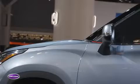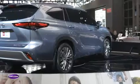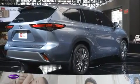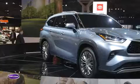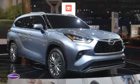Now, there is a Highlander hybrid again, like before, but it loses the prior generation's V6-based hybrid system, and is now a 4-cylinder-based hybrid system with a 2.5-liter engine, so it does lose substantial power, but gains some mileage. With front-wheel drive, Toyota estimates about 34 miles per gallon combined. That's versus the prior generation's 28 to 29 miles per gallon combined. The Highlander and the Highlander Hybrid go on sale in early 2020, so stay tuned.